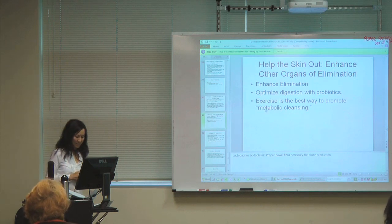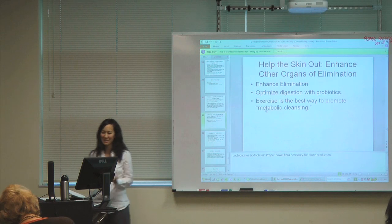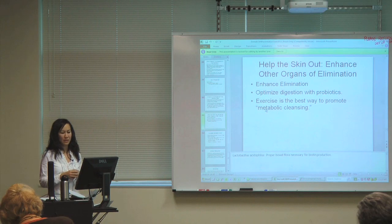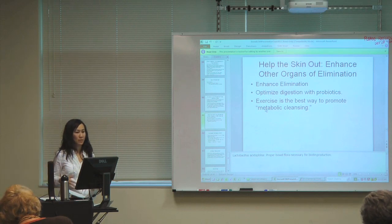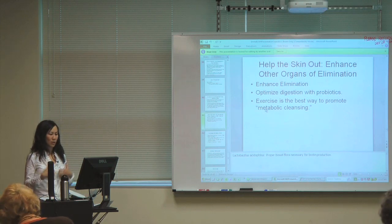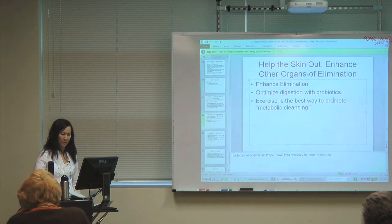Exercise. If I had to say what Americans really need in general, it'd be two things: exercise and more vegetables. And so exercise is obviously good for so many things, but in addition, it's the best way to promote cleansing, because you're bringing blood flow to the organs of elimination, you're moving your lymph, you're bringing blood flow to your liver, your digestive tract, it improves motility, it brings sweat to the skin. So, help out the skin by enhancing other organs of elimination, helping the digestion, helping with movement of the lymph, etc.